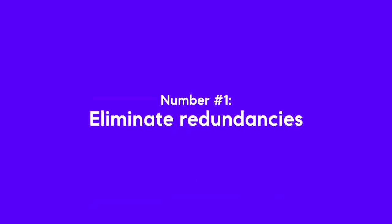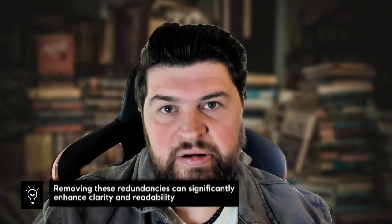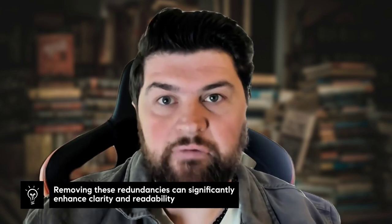Number 1, eliminate redundancies. Redundant phrases clutter writing and obscure your message. They often occur when multiple words can convey the same idea, adding unnecessary bulk to your sentences. Streamlining your prose by removing these redundancies can significantly enhance clarity and readability.